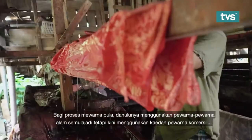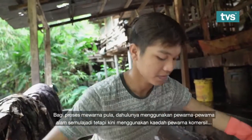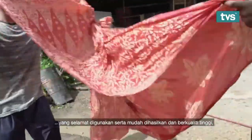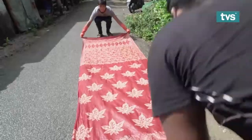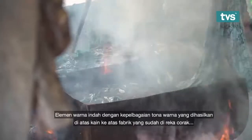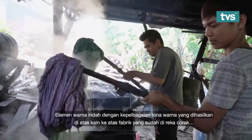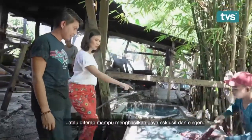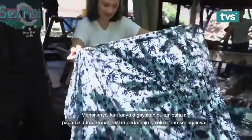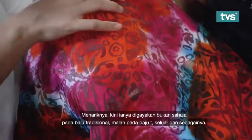As for the coloring process, natural dye and colorants were used back then. However, it is much more practical and safe to use commercial colorants now, easily obtained and of good quality. Beautiful elements of colors with a variety of color tones on a cloth and then on a fabric that has been designed or stamped will create an exclusive and elegant style. What's interesting now, it's not merely seen on traditional attire, but on t-shirts, pants, and other clothing as well.